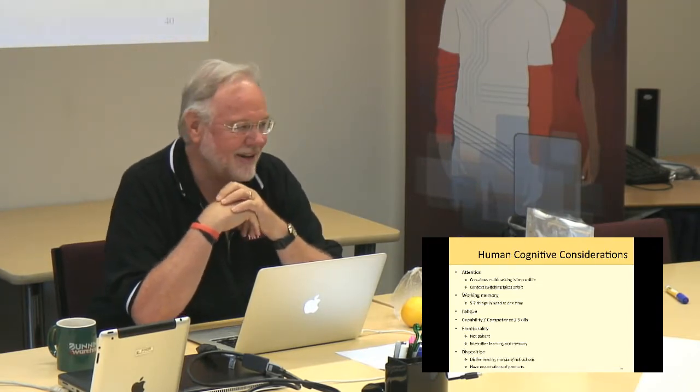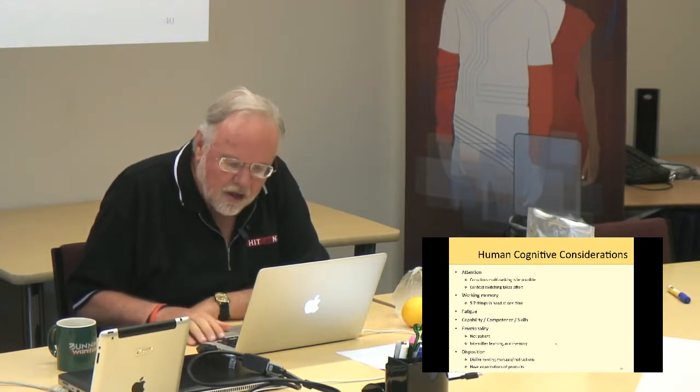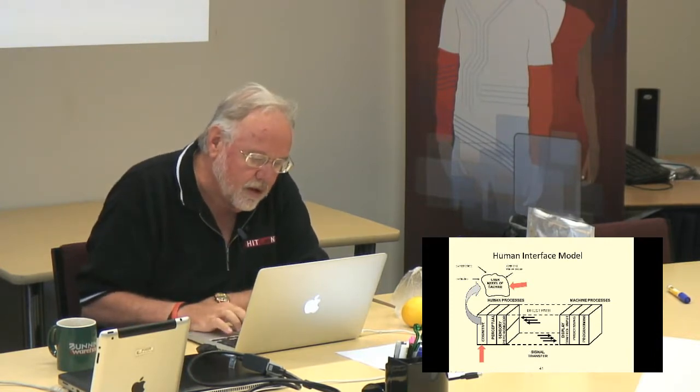The emotionality. Generally, people are not patient. They hate to read instructions. And that's especially true today. That's why we expect interfaces to be better. We expect to open the box and turn it on and go to work, rather than reading through a whole bunch of instructions. And so forth. So we have to modify our interface model when we put this up here.